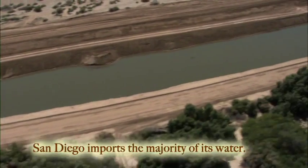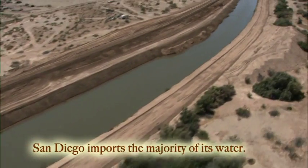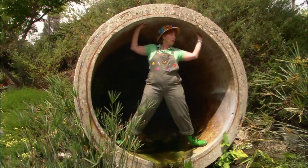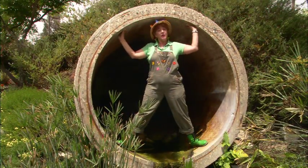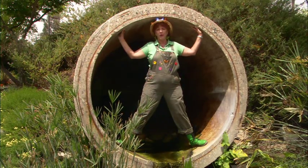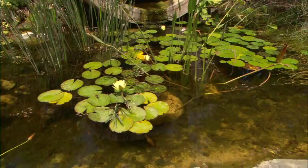The Colorado River is our main source of fresh water, providing the majority of our supply. I'm standing in an example of a pipe that carries that water to us. San Diego is at the end of the pipeline with not much water to spare, as you can see.